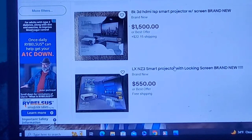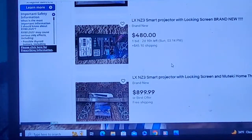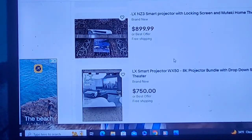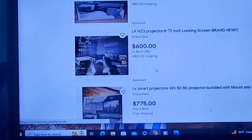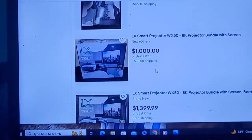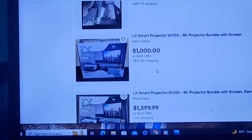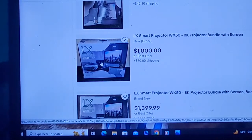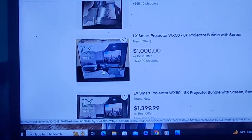So these nightmares right here, these projectors right here, these are the ones that actually started the nonsense of people charging all this money for these overpriced projectors. And like I said before, the name brand projectors like the Remax and all of them, the Valve projectors, those are bad projectors. I would stay away from them with a 10-foot pole. They're just 1080p projectors, and they're using pixel shifting to give you the illusion that you're getting 4K when you're not getting 4K.